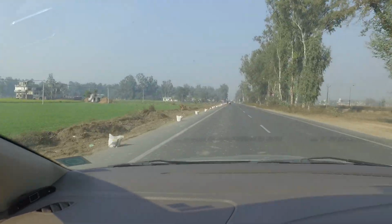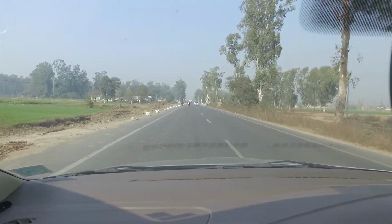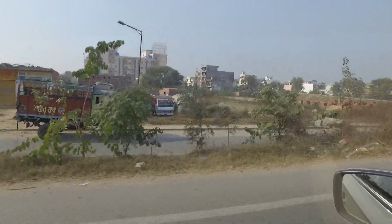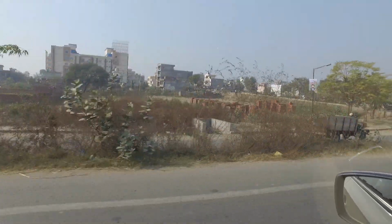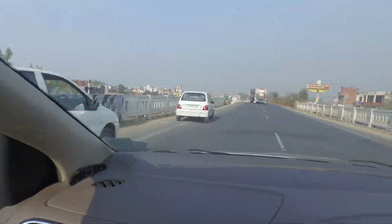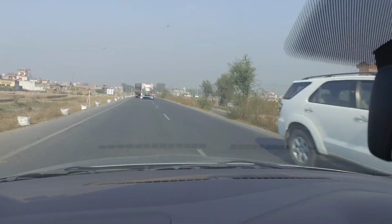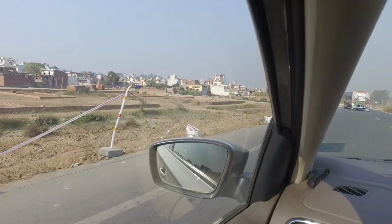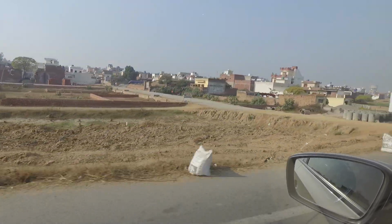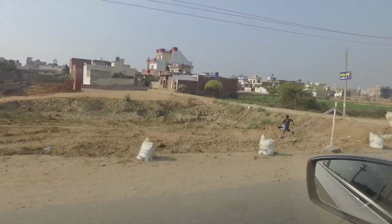On the road, we're in Tarn Taran, and this is the road back to the town centre. We're on the bypass road that goes around the city centre of Tarn Taran. So you can see that it's a lot less built up in this area. The main city centre is on our left. So you can see a bigger build up of buildings on the left side.